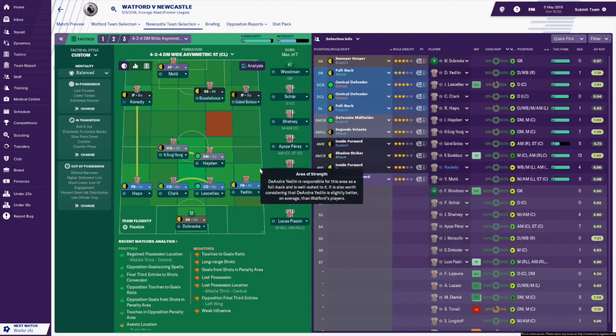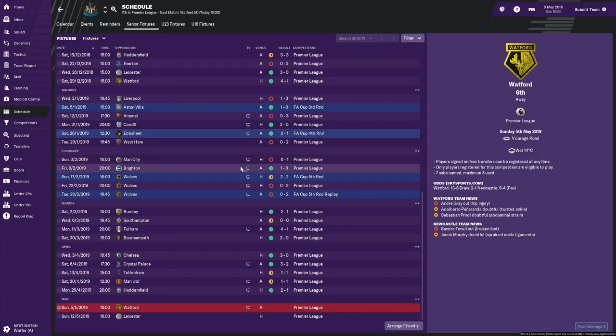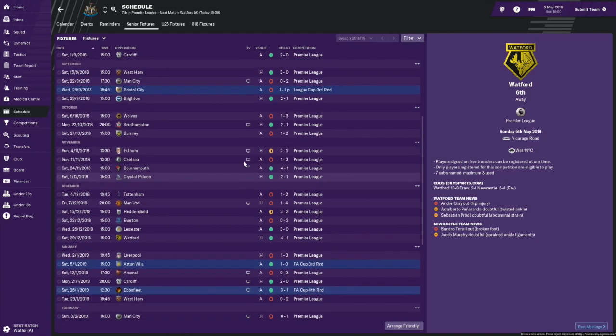Hello everyone and welcome back to Football Manager 2019 and another part of our Newcastle United series as we are about to finish our first full season on the back of a significant upturn in form. We've now had 9 games without defeat, 3 draws in there but 6 victories after really poor form throughout pretty much all of the season.